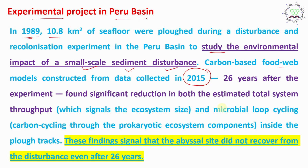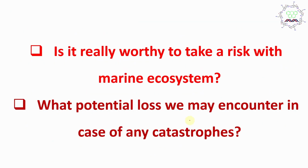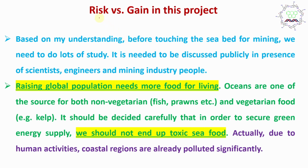So here what is observed is that this finding signals that after 26 years the site did not recover. So actually there is damage present even after 26 years. So this is a really dangerous sign and concerning data. Now you will ask, sir, is it really worthy to take a risk to the marine ecosystem, or what potential loss we may encounter in case of any catastrophe? So whatever we are mainly talking about is risk versus gain in this deep sea mining project.